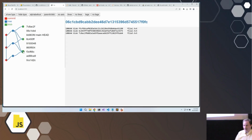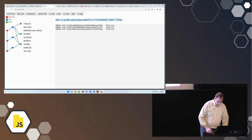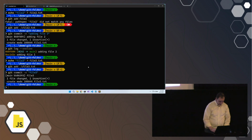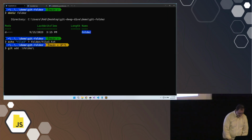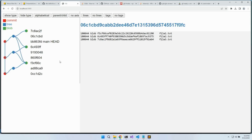That's cool. Well, what if we add a folder? Okay, so let's go create a folder. Apparently I have to create a firewall rule to create a folder. mkdir folder, echo file 3 into folder/file3.txt, git add folder, file 3, git commit -m, file 3 in a folder, and let's take a look at what happened here.